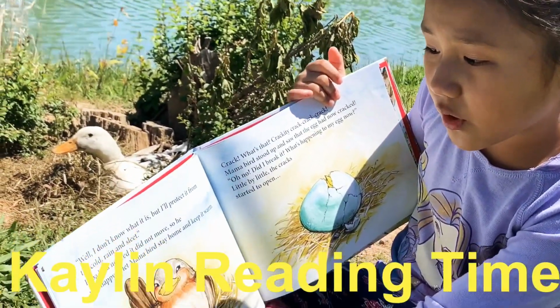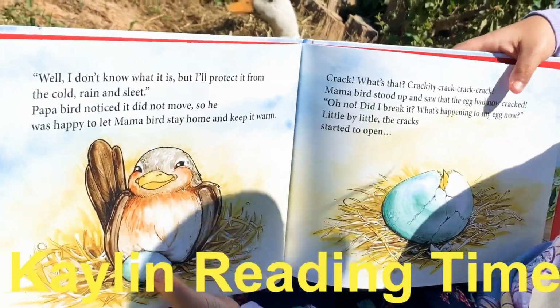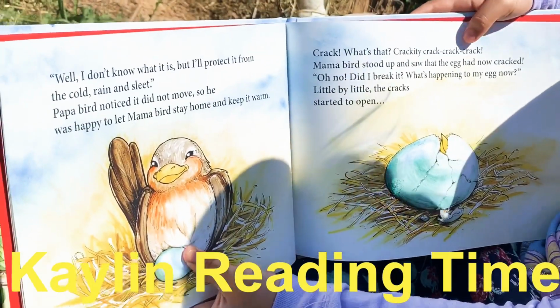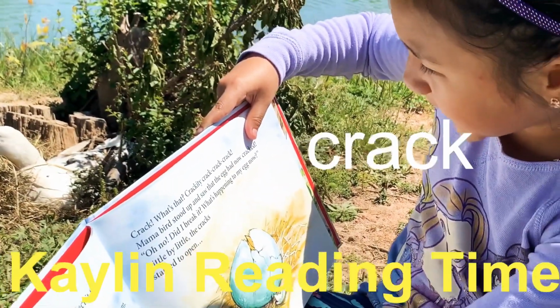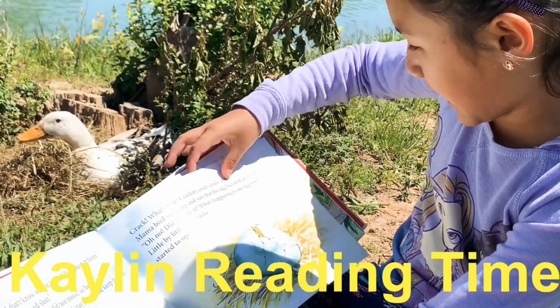Well, I don't know what it is, but I will protect it from the cold, rain, and sleet. Papa bird noticed it did not move, so he was happy to let mama bird stay home and keep it warm. Quack! What was that? Quackity quack quack quack! Mama bird stood up and saw that the egg had now cracked.